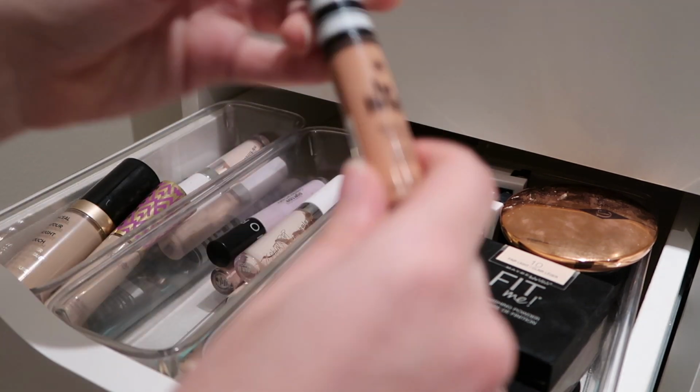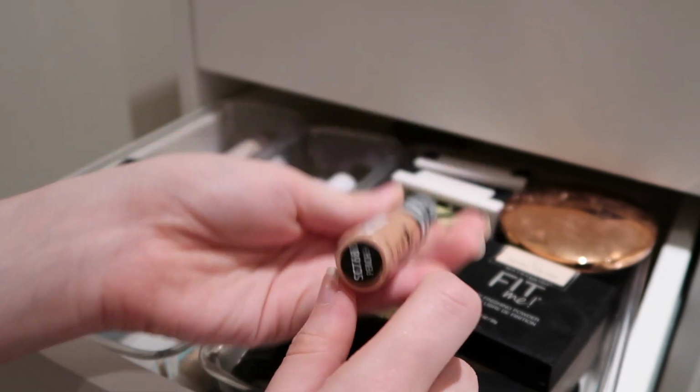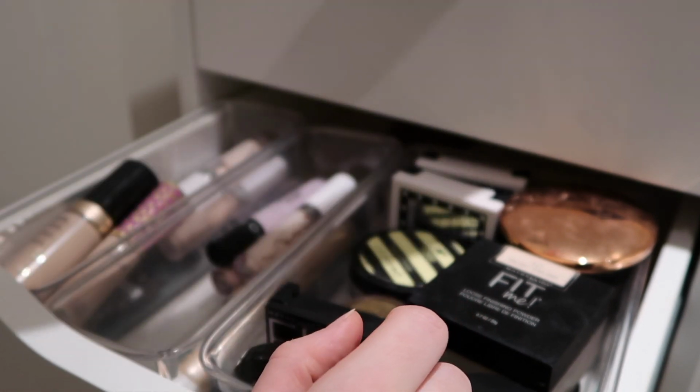Then I have a couple of these Be Bright color correctors. This one is in the shade Peach. I do like it, but I just never use it, so it will be going in the giveaway pile.